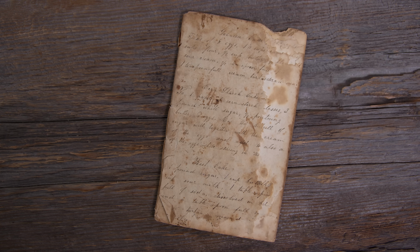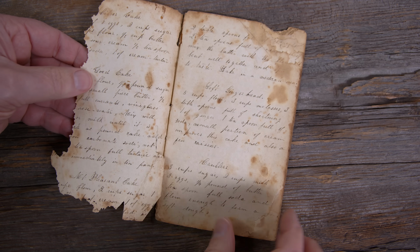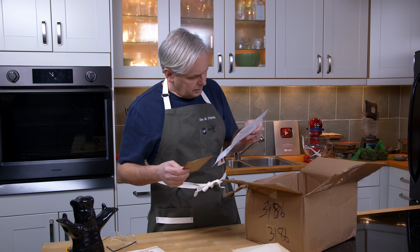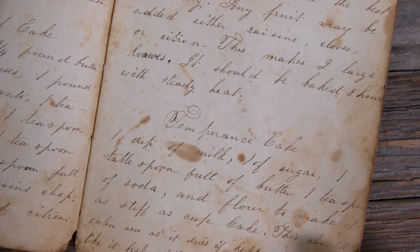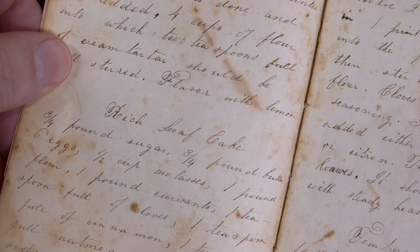Oh, another manuscript book. This is wild. The penmanship is so incredible. That is a treasure. Thank you for sending this.